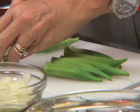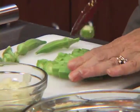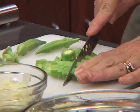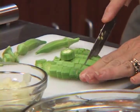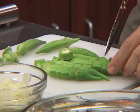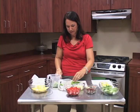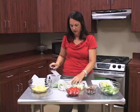But okra is too hard to come by, the way I look at it, so I'm always looking to make sure I get it as soon as I can so that I have it ready to use. And I will freeze my okra a lot to make fried okra, because I do like fried okra in the wintertime. So keep that in mind when you're deciding what you want to do.